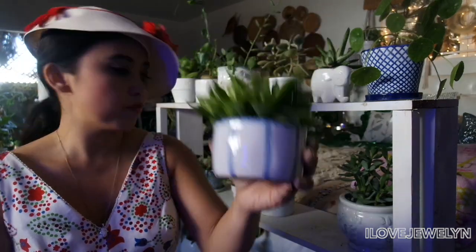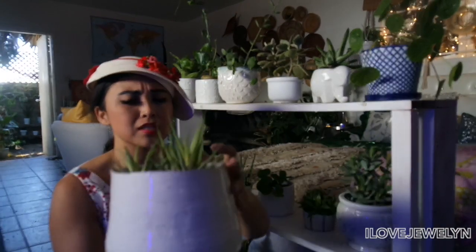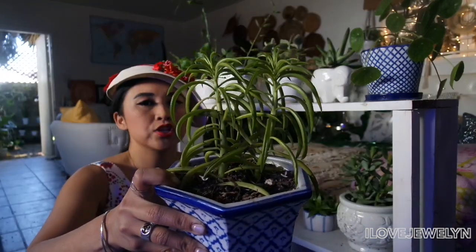So both of these came from Las Vegas. I have more Haworthias in here. I believe I got these from Las Vegas. This is just a planter that one of my best friends, Diana, gave me. She's not into plants. And here's the last baby that I want to go ahead and share with you.